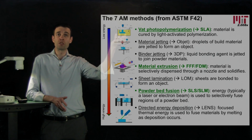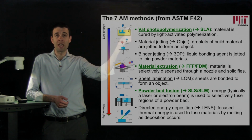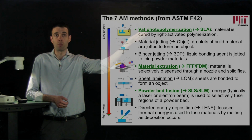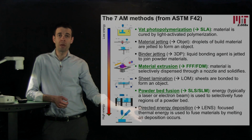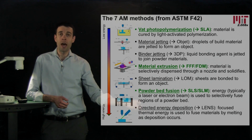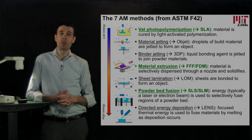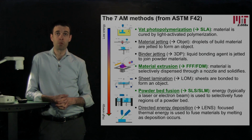I've ranked the processes from low energy to high energy, the lowest energy being stereolithography, which ASTM officially calls vat photopolymerization, and the highest energy being directed energy deposition or powder bed fusion. These are the processes that at present are used to print metals, and because you need to melt metals to 3D print them, you need to apply a lot of energy in the process.